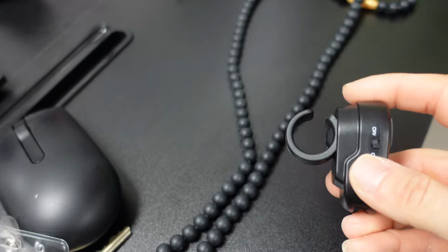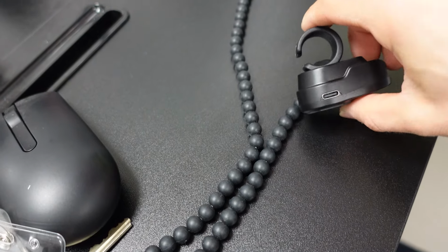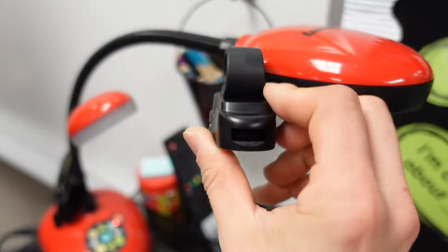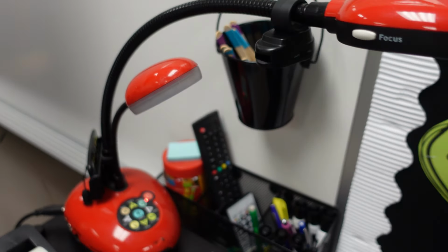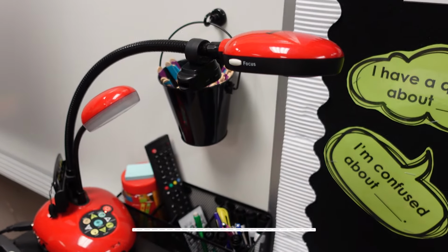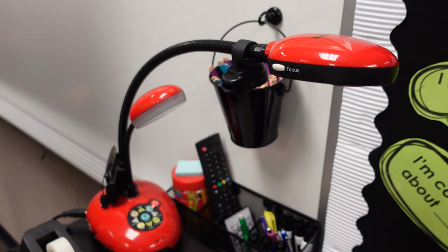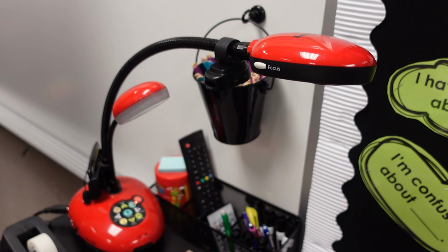But if I didn't want it on my finger, I could also just kind of hang it right here on my lanyard because there's the little opening. So I would just hook it on there. And then at the end of the day, I ended up just hooking it here on my document camera, which was super convenient. So I will link that for you again if you are interested. If you're looking for a clicker that you can wear like a ring and then be able to access your slides from around the room, highly recommend.